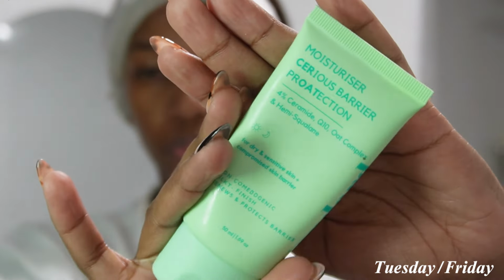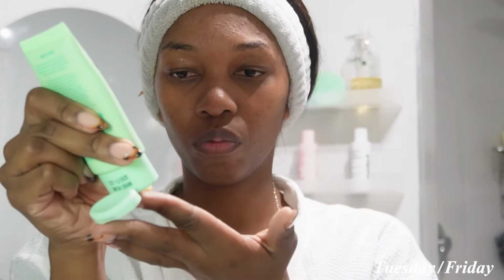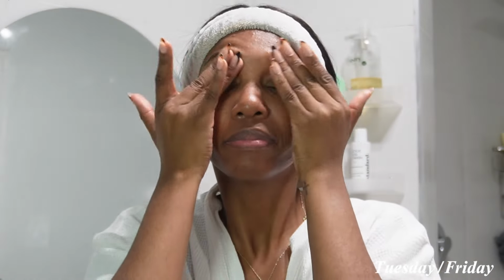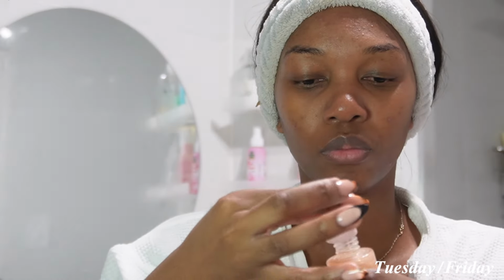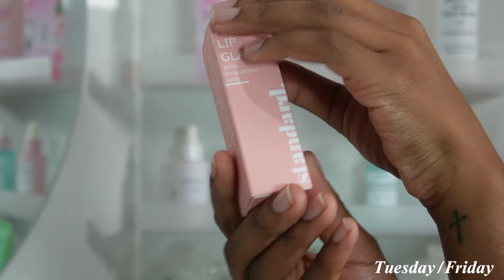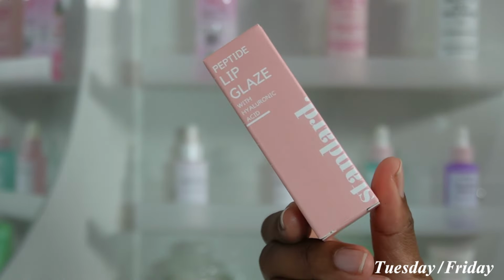So because we've used a very strong product on our skin, I follow up with my trusty moisturizer. This is what I mean. If the moisturizer was also doing a lot, it would just be a bit too much. But now the aim is just to moisturize the skin, and I lock it all in with this oil-based serum. It's 100% rose hip for a youthful glow. It's also non-comedogenic, which means it won't clog your pores. I am gonna top this off with the lip mask from Standard Beauty.